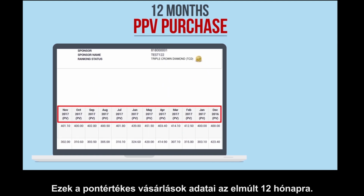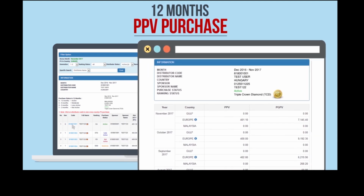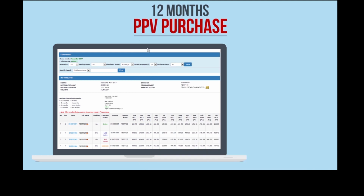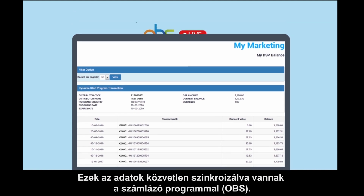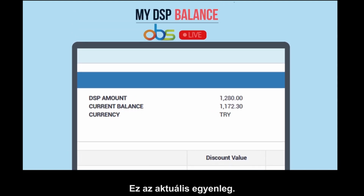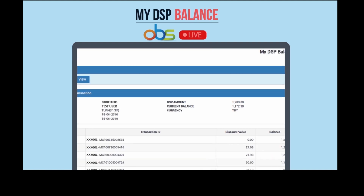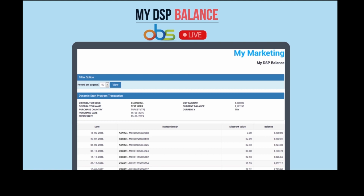This is the PV purchase data for the past 12 months. Click the member code to view the details. This report is directly synchronized with the online billing system OBS. This is the live, current balance. You can now know your latest DSP balance without delay and without having to go to the branch to obtain the data.